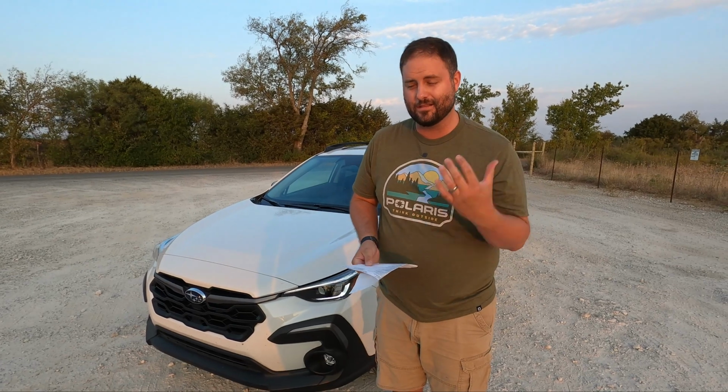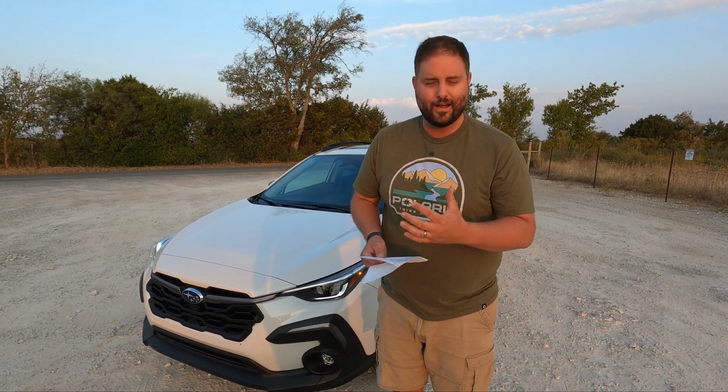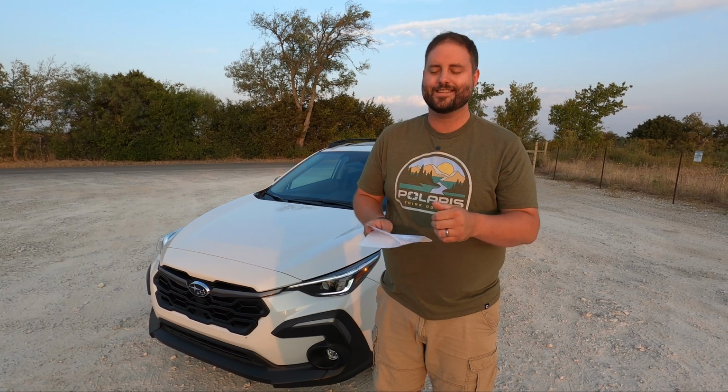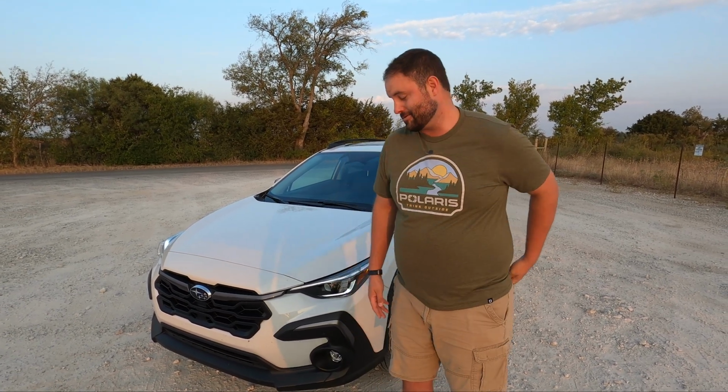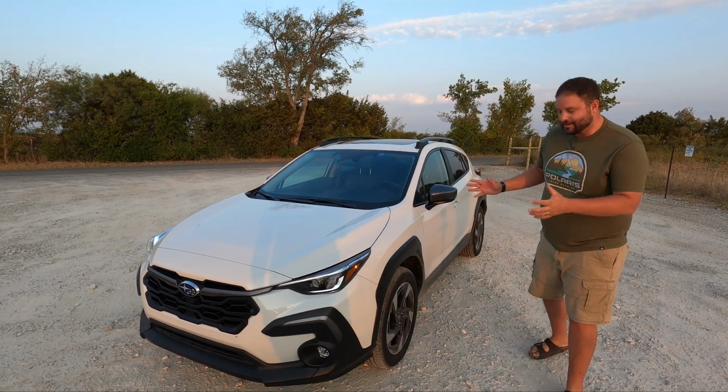And also this puppy is loaded. It's got the 2.5 liter flat 4, and it's got the Harman Kardon stereo, and it's got Crystal White Pearl paint. It can't just be white, it's got to be special. And this is a special car because, well, they've done a trick, Craig.